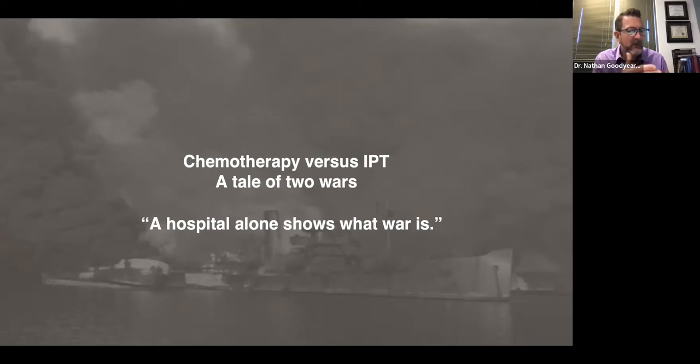And basically, from that standpoint, there were some soldiers that were exposed to this, and they discovered that this may actually have benefit for these soldiers that never developed tumors. And so that is the process by which chemotherapy came from the battlefield into the medical field. So it's really born out of war.